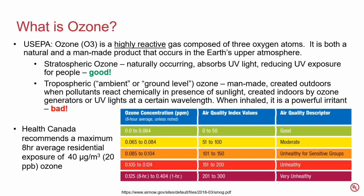And so, the chart that I have at the bottom right, you see that's the rating system that we have in the United States for an air quality index. It's typically related to ozone concentration over an 8-hour average, outdoors. So you'll see that ranges all the way up to 400 parts per million, which is pretty high, and then that can get to the very unhealthy range.